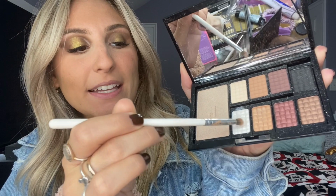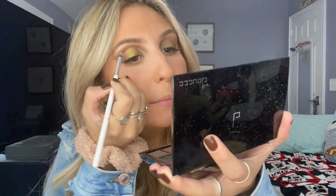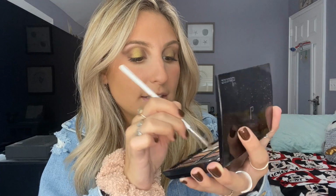So I'm gonna go into this frosty shade right here, and I'm gonna put it on the brow bone. Oh, I guess he's not done. And it is a really nice color for the brow bone, and some also into that inner quarter to kind of lighten everything up. That just completes the eye look.